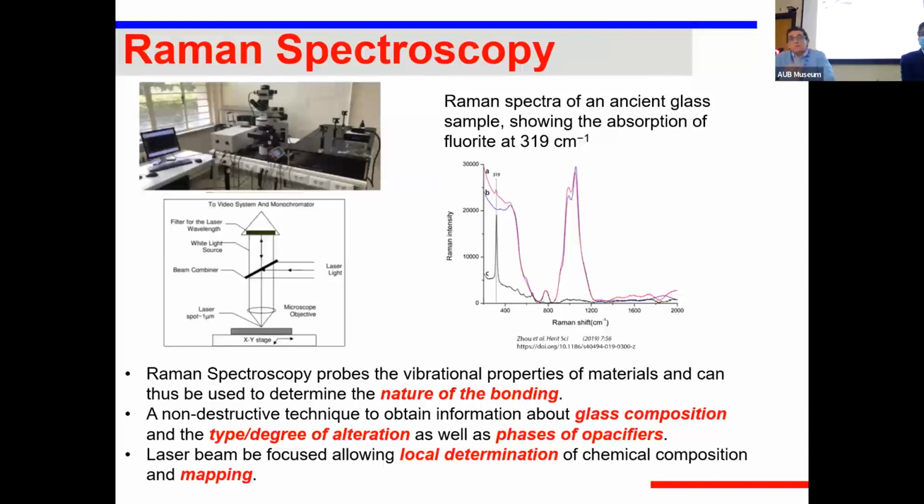Raman spectroscopy that is also available. I just saw it at the British Museum. So this is a setup that has been home built here at AUB, and it allows essentially to look at phases of particulates that could be present in the glass. Also, we have the possibility of focusing the laser beam, so we can get local information by scanning the laser beam at different places on the sample to do some kind of mapping of the information.